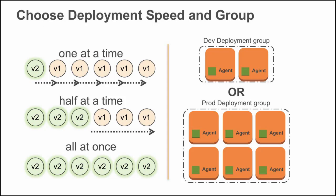The agents on those hosts are polling CodeDeploy, looking for work to do. When they find that there is work for them to do, they will go and download whatever the deployment artifact is that's been specified. They will look for the appspec.yml file, and then they will follow inside of there the lifecycle events as well as the files and permissions values that you have set.